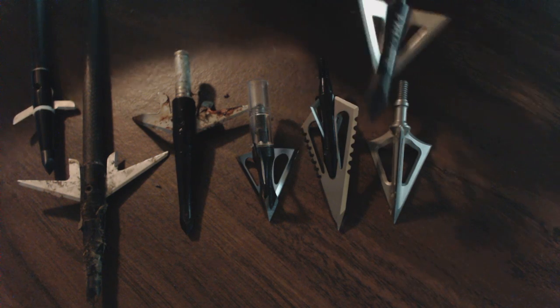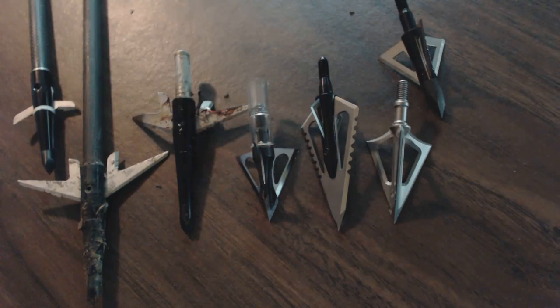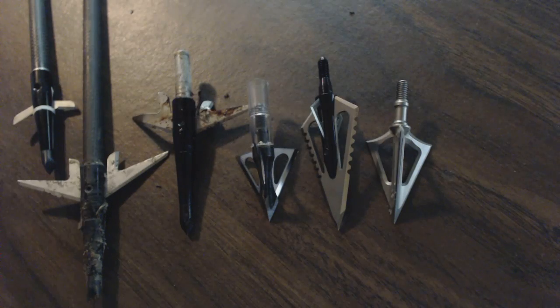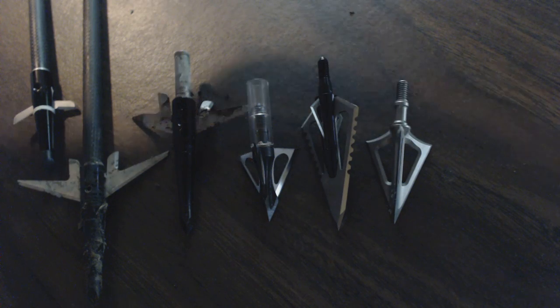Fantastic, just simple design, very, very affordable. For a guy on a budget, I would have to say the Muzzy regular 100 grains, or if you have a little faster bow, I would go with the MX3. They're sharp enough. They're not the sharpest broadhead out there, but they're sharp enough to do the job. They have a very solid locking system, and like I said, this trocar tip on here is just fantastic.